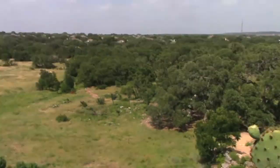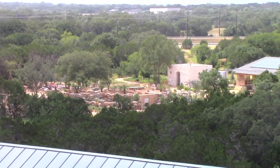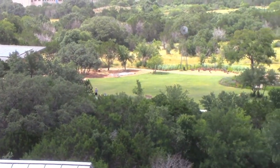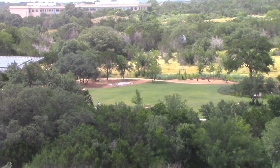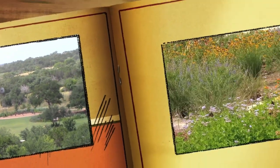A cacti. Okay, that's a kitty area. We're up at the San Antonio Tower. And if you look to the right, there is the field. We're gonna try to get to that and fly the kite, all right? I see the windmill moving, so maybe there's wind. Let's head over there. Monarchs.